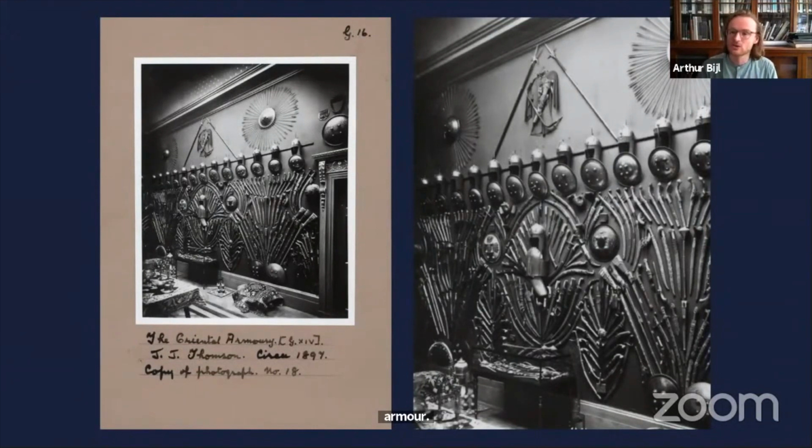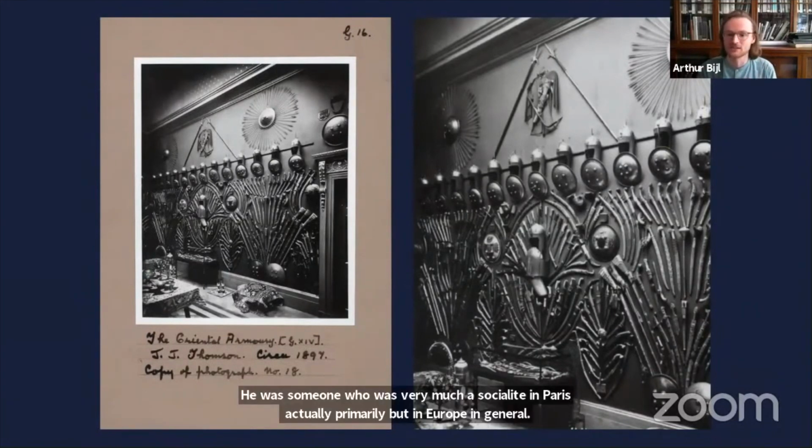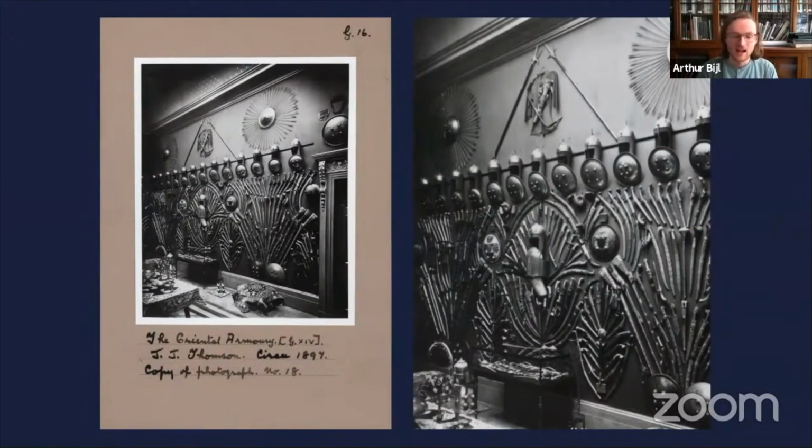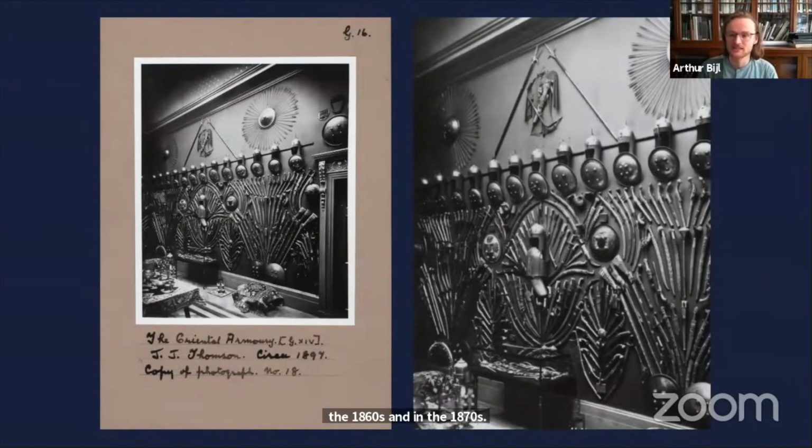He was a socialite in London, well, in Paris actually primarily, but in Europe in general. I guess he was a very wealthy man, so he obviously had a lot of influence, and he bought a lot at auction. All of the arms and armor that we know of, where we know the provenance, we know that it was bought at auction in the 1860s and in the 1870s, 1870 mostly. So that's really where it came from. And these are mostly French, Paris-based auctions.